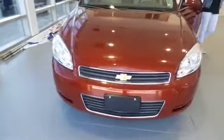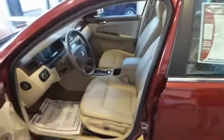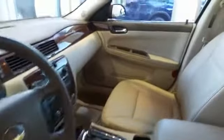Inside, you guys, this car is in mint condition. Really, the leather inside is absolutely beautiful. Heated seats. Looks brand new. I mean, it really does. We've got auto dimming mirrors, steering wheel audio controls, power windows and locks, remote start.